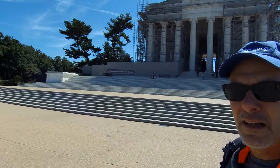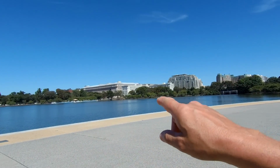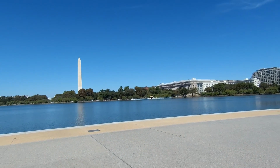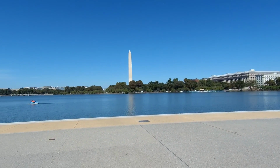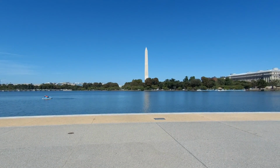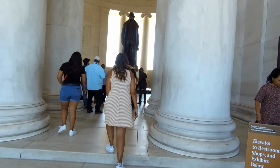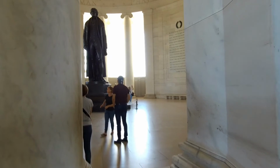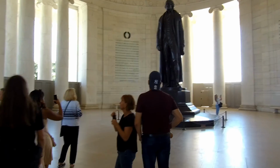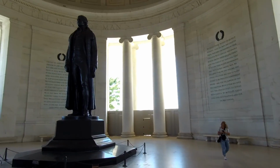The light's pretty good, but the large building over there is the Department of Agriculture, Smithsonian, and you can see the Washington Monument. And if you just look through that little cleft in the bushes there, you can see the White House. Kind of neat. Wow, this is pretty huge inside here. You go over this side. Wow. Pretty impressive, huh? Wow.